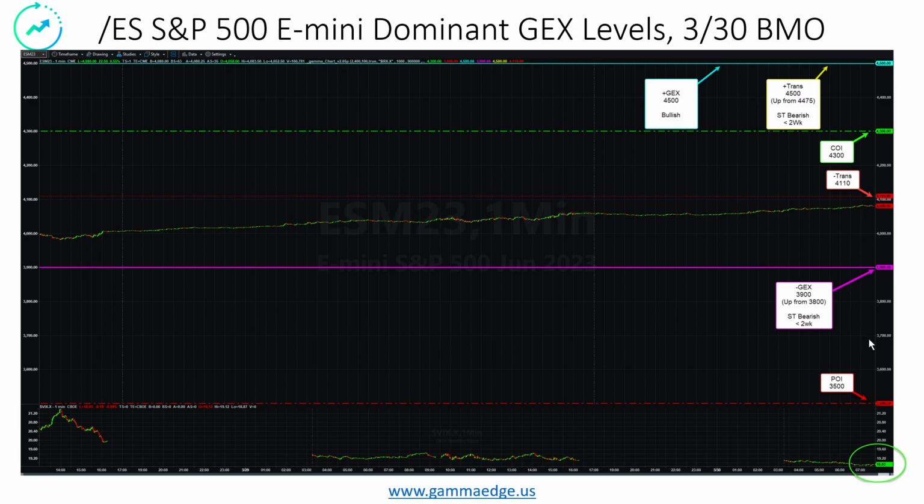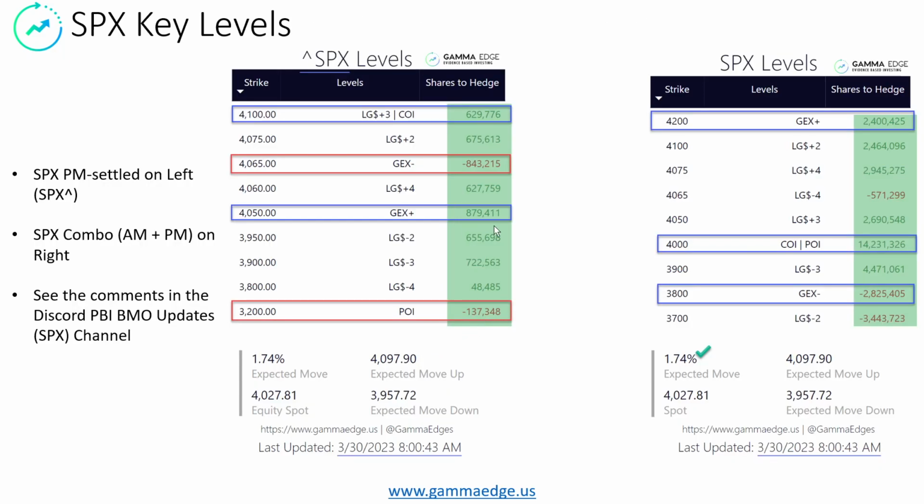It was at 38, and now it's coming up to 39. So people are starting to play some of the downside, and you buy insurance when you don't need it. And here we go, taking a look at the gamma levels. Green is indicative of increased calls, positive calls. We are mindful that minus GEX is indicated on the PM settled complex at 4065.